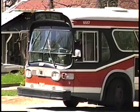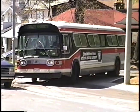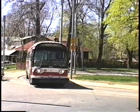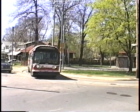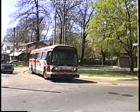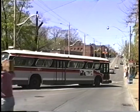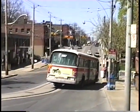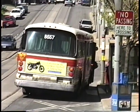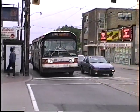8557 is another from this group and is seen at Neville Loop being used as a shuttle bus on the Queen 501 line during track reconstruction. In this scene at Coxwell and Gerard, 8559 still has its sign curtain.